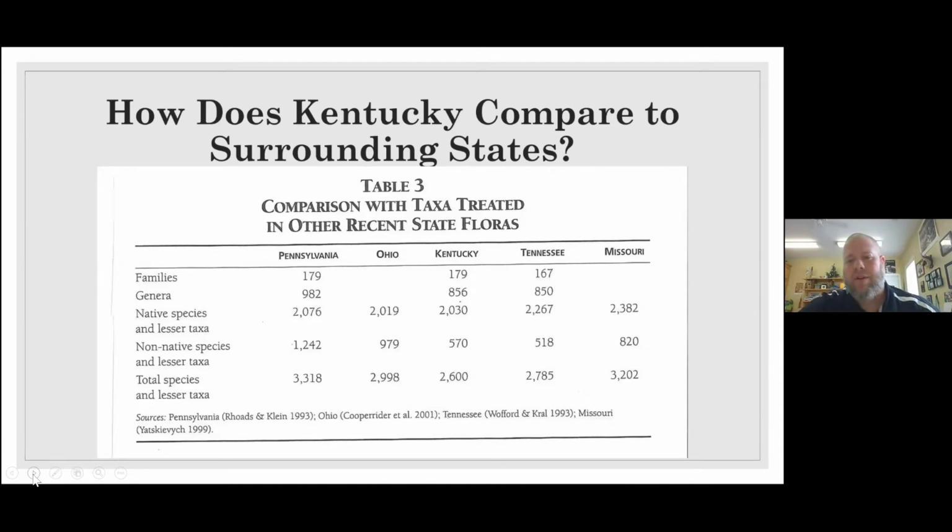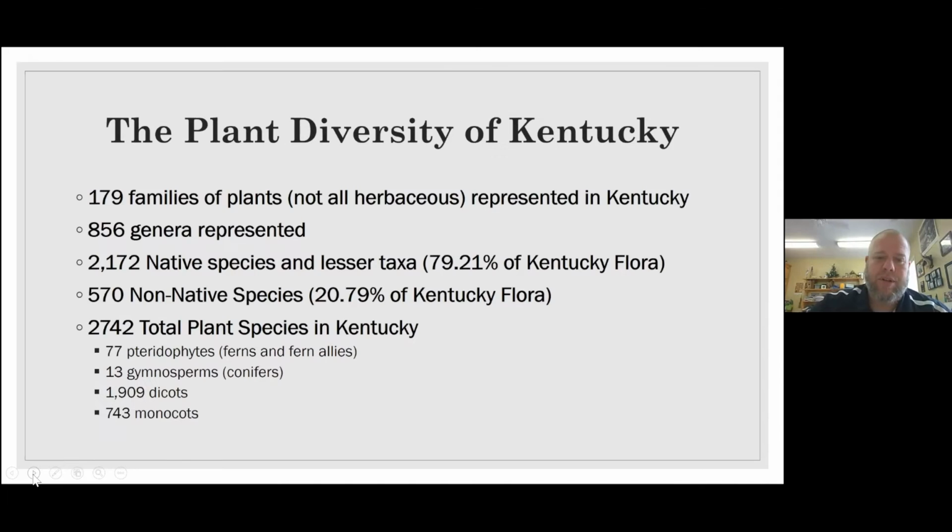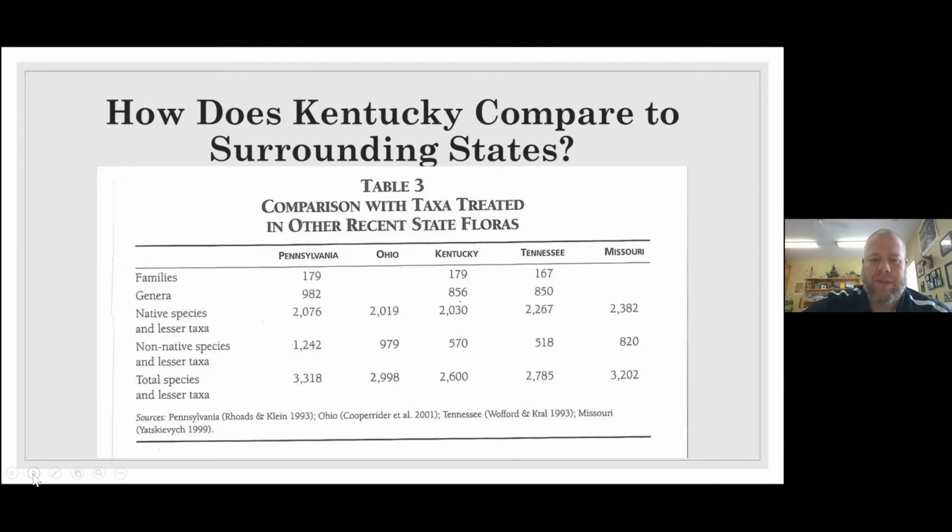So as far as Kentucky is concerned, this is just a chart, and you'll notice the difference in the number from 2,742 total species. You'll notice the number is a little bit different on this chart. So this one is to give you an idea of the comparison between the multiple states that are around us, or at least that they compare with as far as topography, access to water, the hydrology, like I said, soil types, geology, all of those things. So these states are somewhat comparable, or they touch Kentucky. Pennsylvania is a little bit of an outlier there, but this is just to give you an indication of what we look like as far as our native plants are across Kentucky.